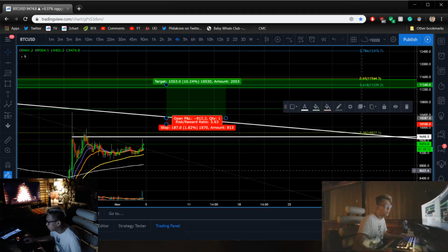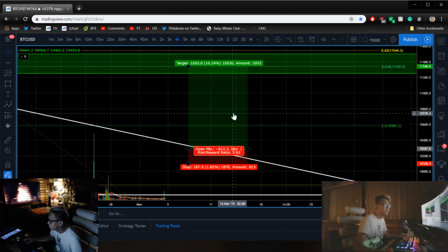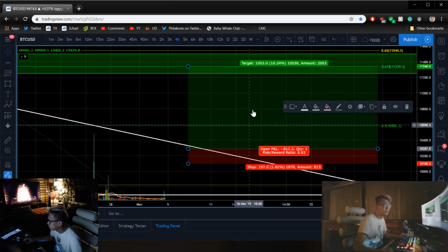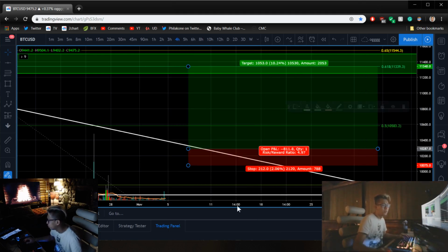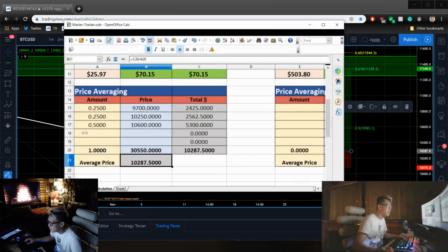And now my stop is going to be roughly probably 10,100. And I got myself a pretty wicked risk to reward setup right here. Okay, where I'm risking about, I'm probably going to go with about 2%. So I'm going to go with maybe 0.75. Okay, there you go. So now I got 2% risk right here.